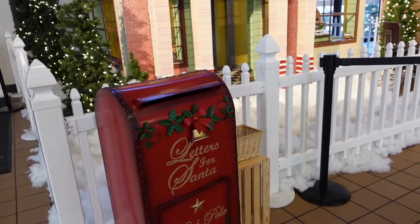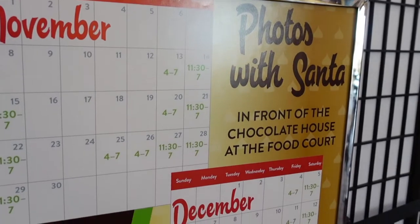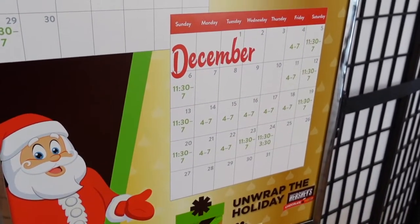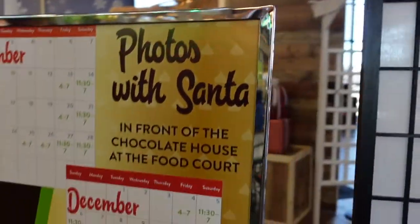Well, when you come to Chocolate World, bring your letters for Santa. They have a mailbox that goes directly to the North Pole. A shot of the calendar to see when Santa's gonna be here. You can actually meet Santa. We'll have to come back on the weekend to do that.